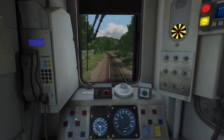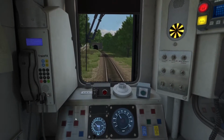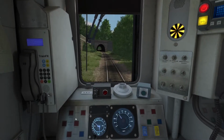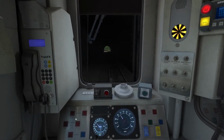But actually, to be honest, I don't even need power at this point. We were 10 miles an hour short for about a mile. So really, in an hour, that's 10 miles of difference, so about a tenth of a minute. About 7 or 8 seconds delayed. And there's Whatstandwell.